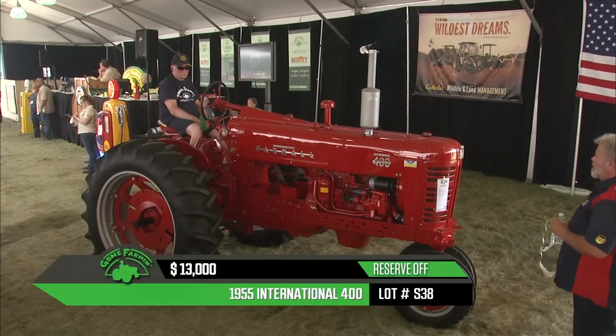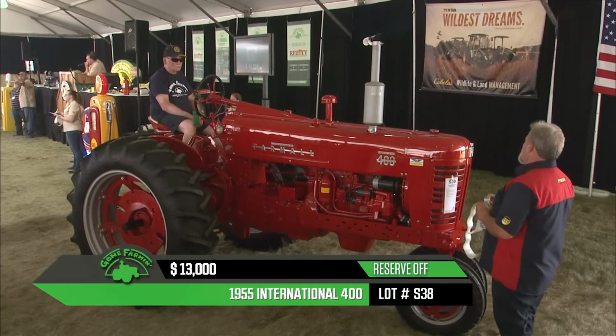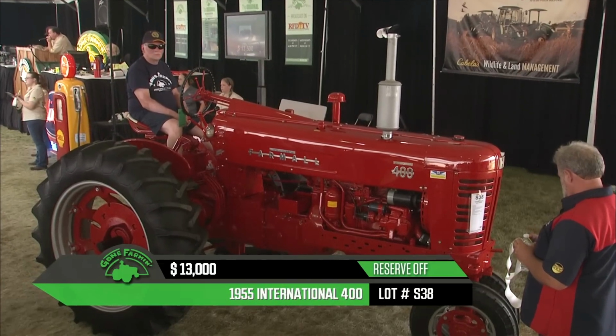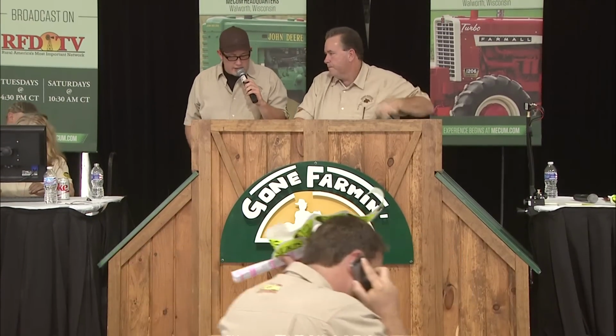And Paul has just managed to convince the seller to lift the reserve on this tractor, which he has just done. And it rolls out at $13,000 as Paul congratulates the seller there.